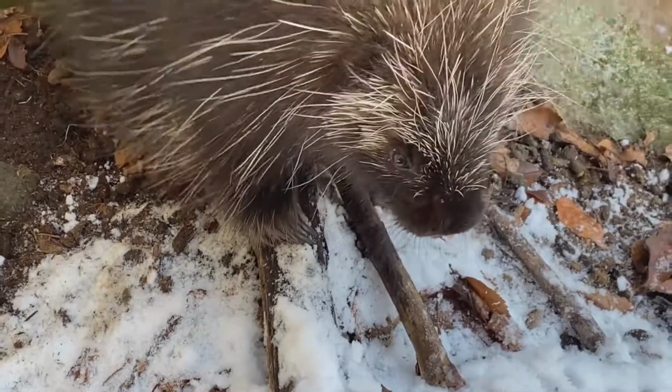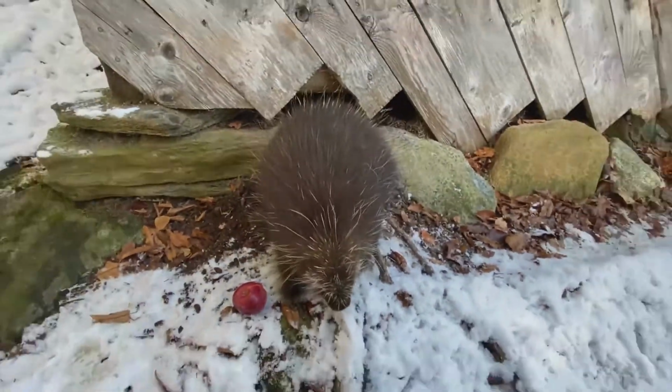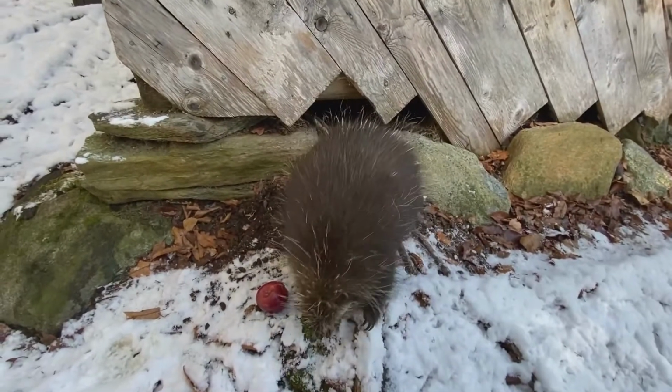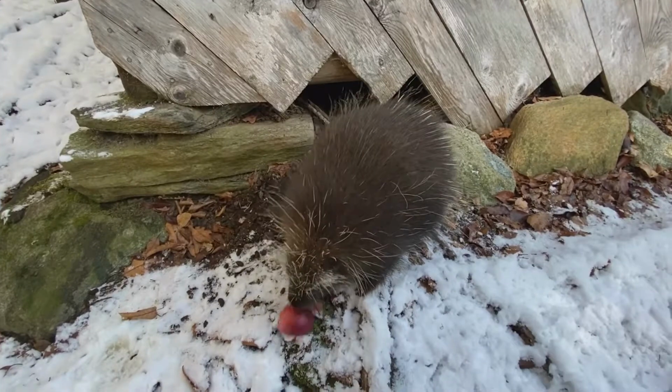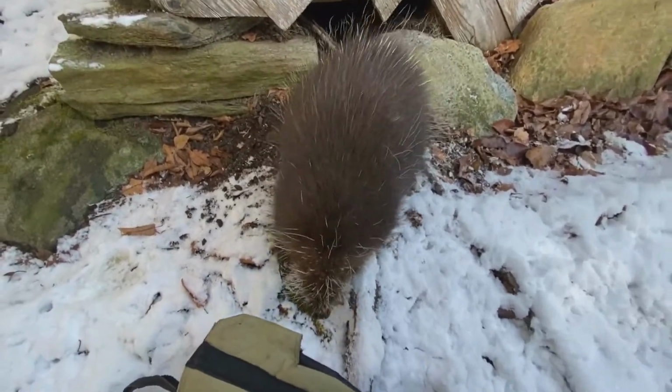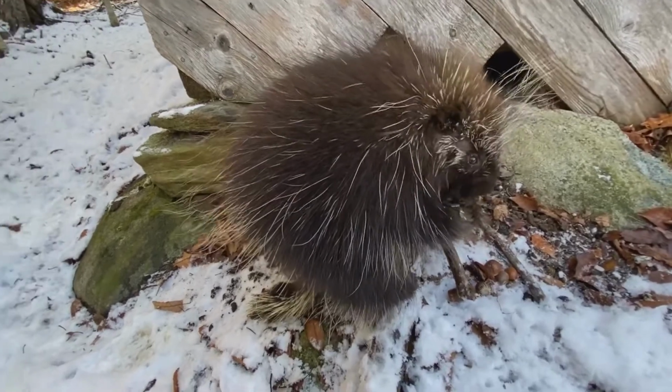Mo is a little porcupine who I raised last summer. He was an orphan when his mother was hit by a car. And he was always a very independent little porcupine. He's now made it through, this is the start of his 2nd winter, actually. Good job, Mo. Good job.